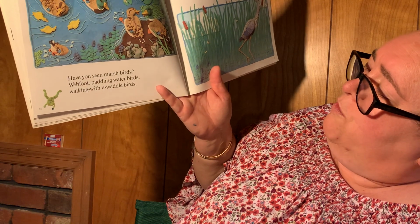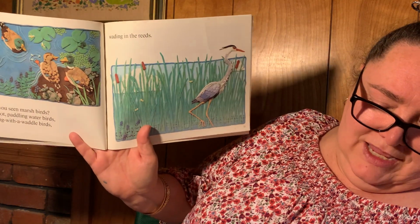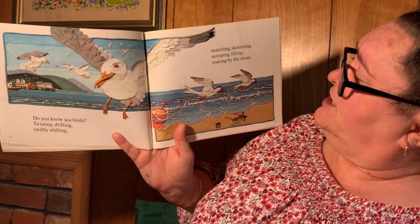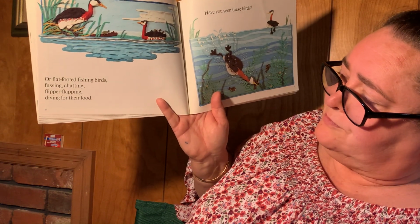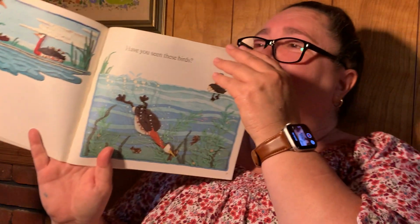Have you seen marsh birds, webfoot paddling water birds, walking in a wattle birds, wandering in the reeds? Do you know seabirds? Twisting, drifting, swiftly shifting, searching, skimming, swooping, lifting, soaring by the shore. Or flat-footed fishing birds fussing, chatting, flipper flapping, diving for their food. Have you seen these birds?